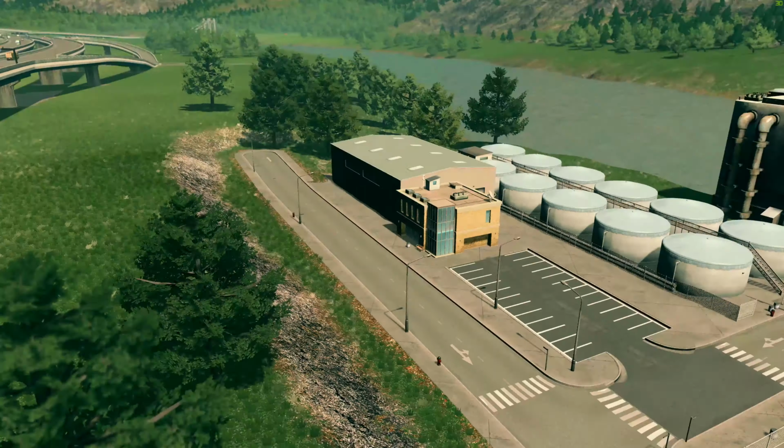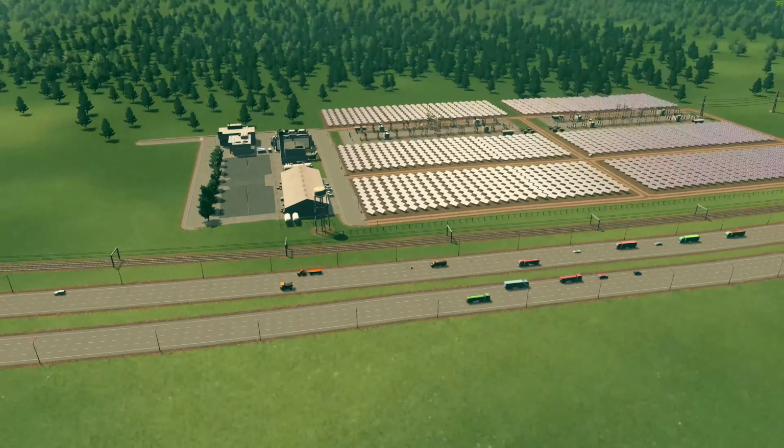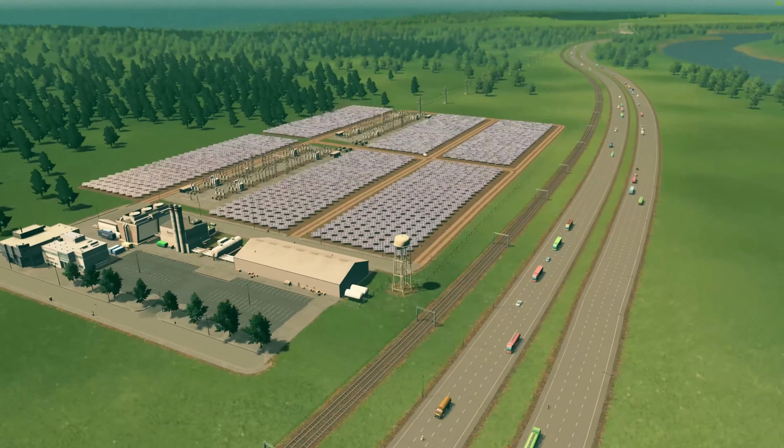So if we zoom out, you can see where we're looking at here. We have our lake area, our metro city, our south metro city down here, and then some smaller cities around there, maybe one over here as well, which is what I'm thinking. There is our residential, our water and sewage treatment plants, and then down here, we'll zoom back in, we have a solar power farm, basically.